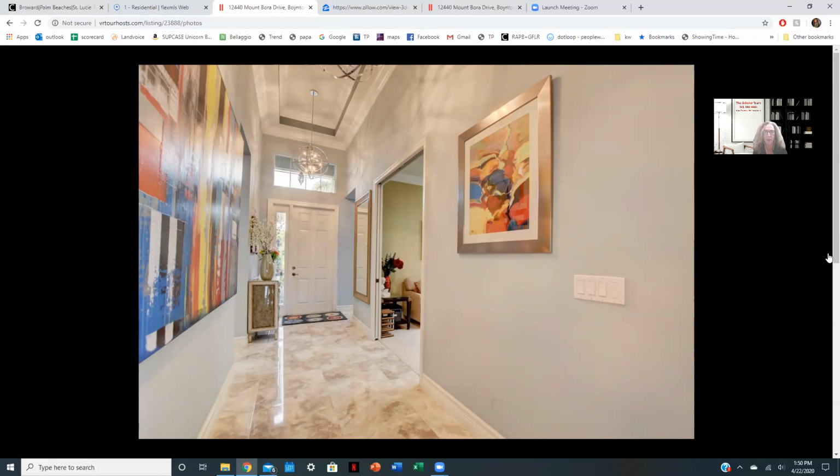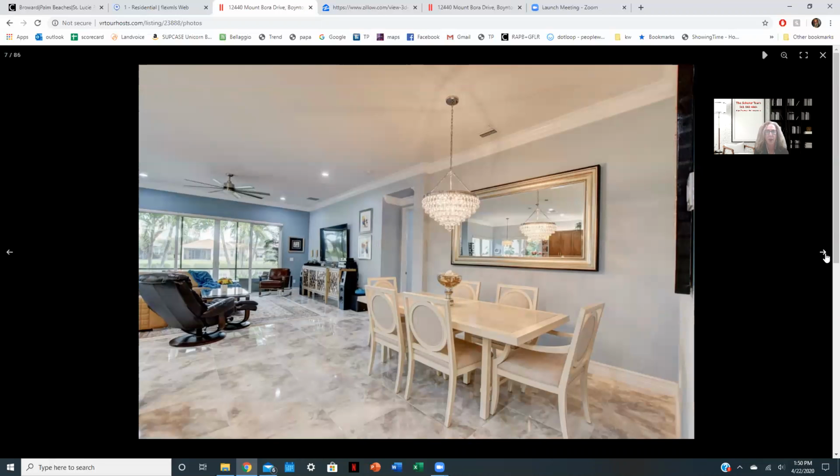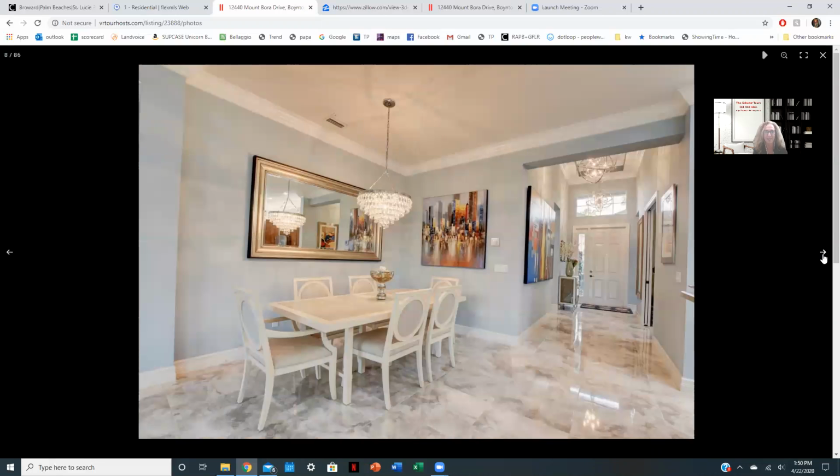And one of the things I'd love to point out here is the floors. They're absolutely beautiful porcelain tile. They're very neutral and they go with everything. We have a beautiful open great room and dining room here in this house. Again, with some really nice detail, crown molding detail, lots of windows, lots of light, and great news is these are impact windows, so carefree.